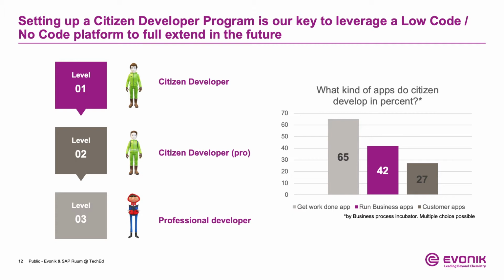As you can see here on the left side at level 1, the classical citizen developer will create some small applications, optimize some processes, automate some processes, and can create something cool and not with Excel, so really with a good platform like Ruum. The next step on our side would be a Citizen Developer Pro. So you get more responsibilities like setting up connectors to some systems, external ones or internal ones, have more responsibilities and more opportunities to build applications and also automate processes.